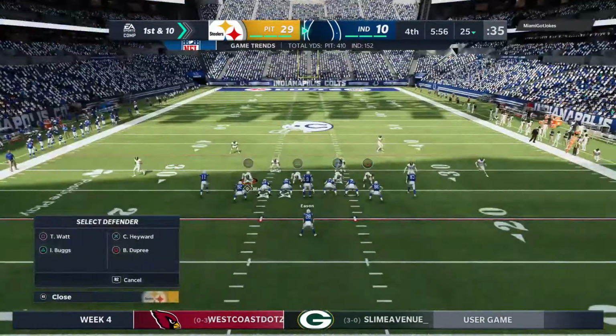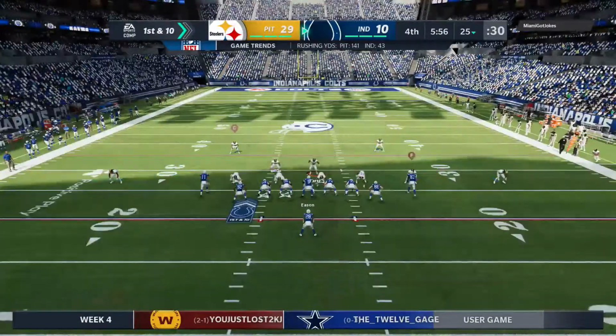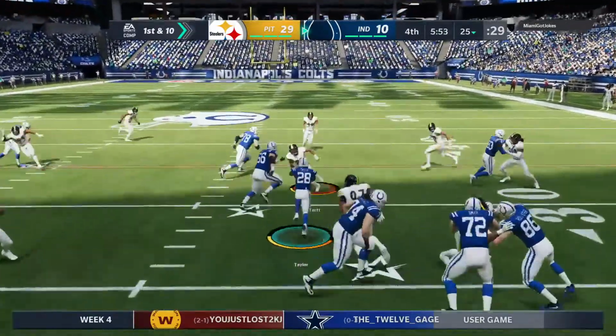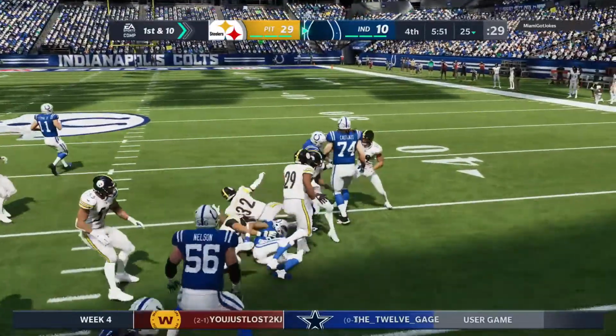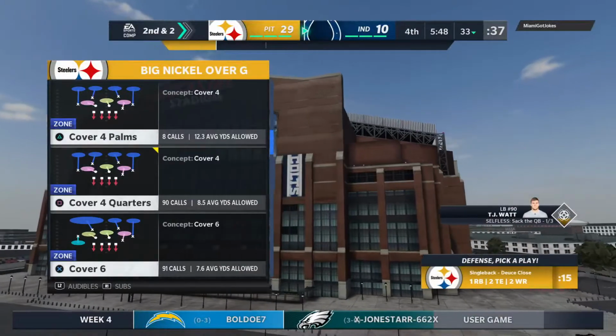The Indy offense at the line and set to go. And you see a lot of frustrated faces as they are inching closer to a 4th straight loss. A carry by Taylor to start the drive. This will be stopped about 2 yards shy of the marker. 8-yard gain, 2nd and 2.